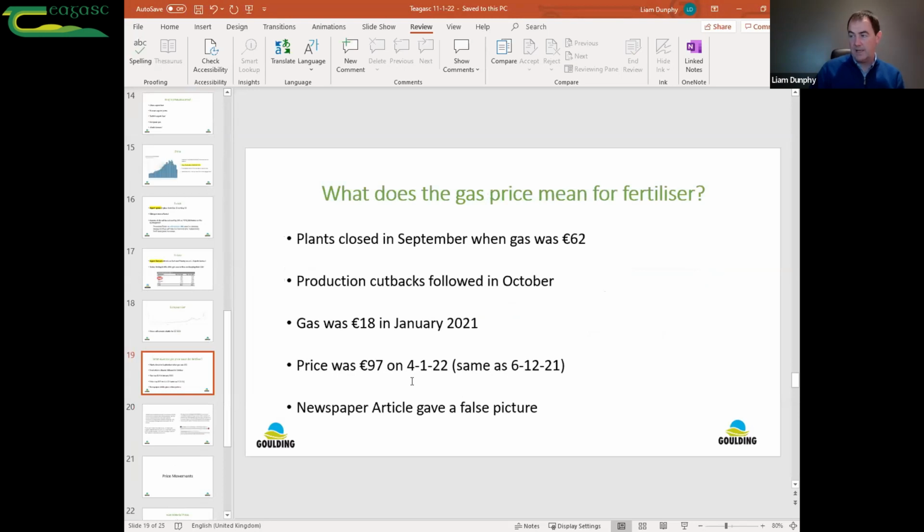I just did a quick exercise last week when we came back after Christmas. On the 4th of January, roughly middle of the day, gas was €97 per megawatt hour, which was the exact same as it was on the 6th of December, there or thereabouts, 1 month earlier. So in a way, the newspaper article gave a false picture.